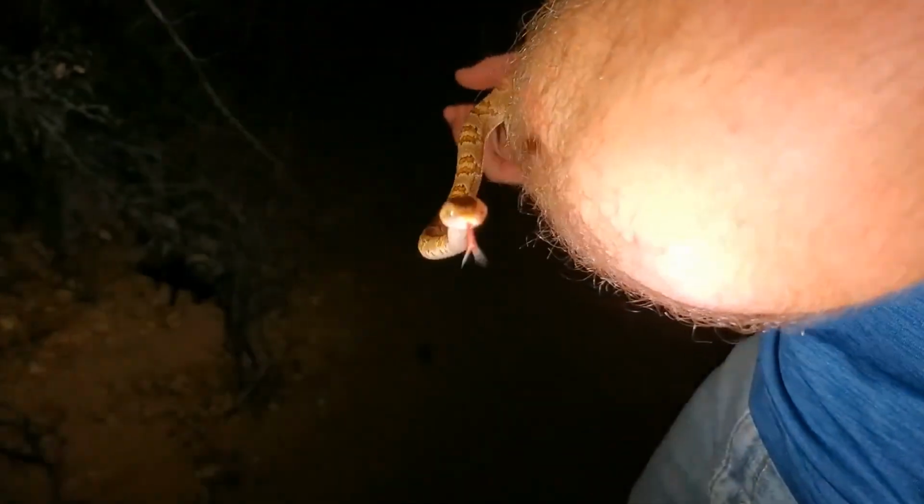Wow. They are lanky. That's how the book described him, very vine-like. And oh, he's vibrating his tail. You're good. You're good. Wow, what a beautiful snake. Wow. Holy crap. Tonight I did not expect to find this. We came looking for a diamondback and we found this.